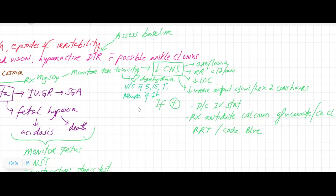An output that is less than 30 mLs per hour for at least 2 consecutive hours. So if you're given, let's say in a test question, an output for a whole shift, let's say from 7 to 3, you would need to divide that by 8 and see what the hourly output is and see if that hourly output meets that 30 mLs or more. If it's less than 30 mLs, that's decreased urinary output. Okay. So those are the main things that you would check for.